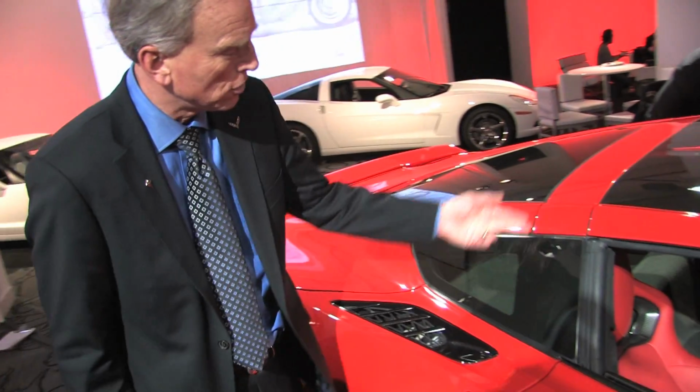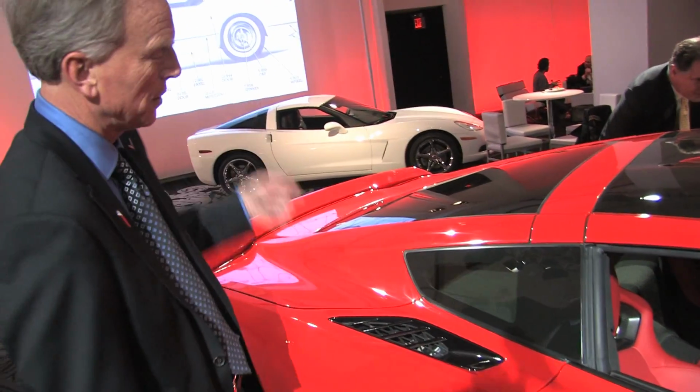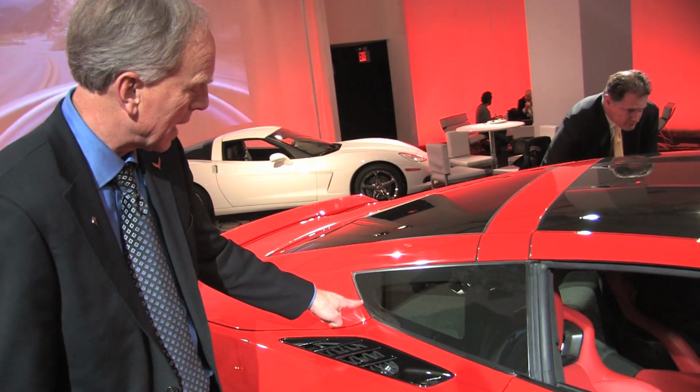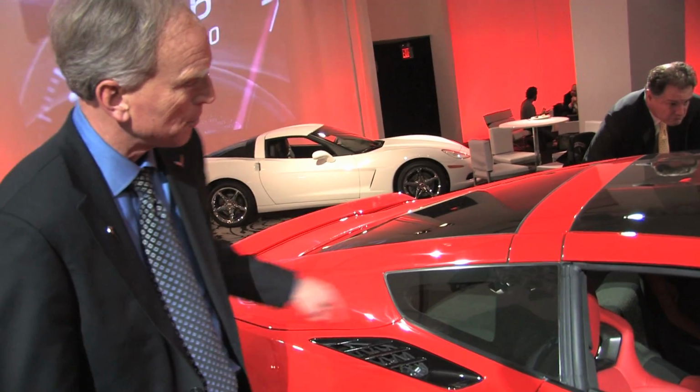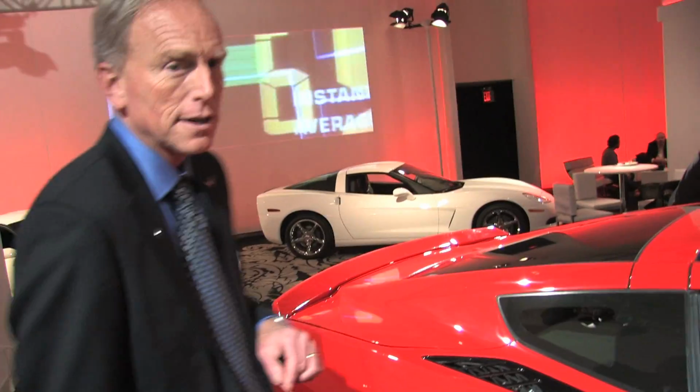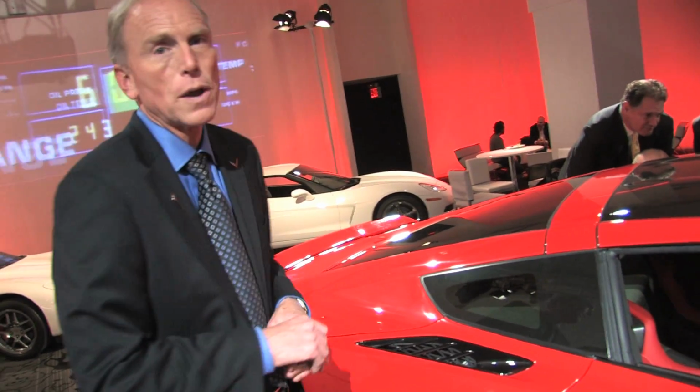In order to do that, we couldn't do the wraparound glass that you've seen on previous models. So we created a radical cut line on the hatch, very wildly shaped, and placed this quarter window in place as an enabler to get this duct located here.